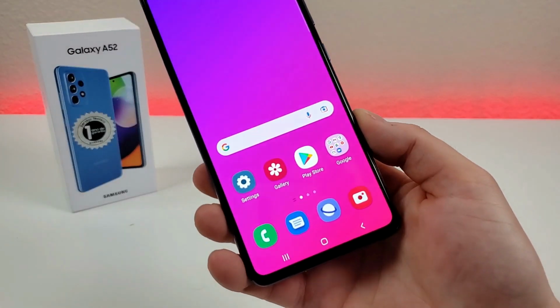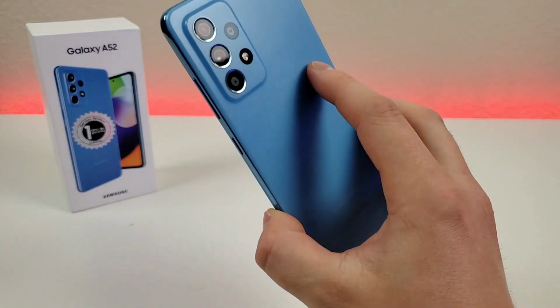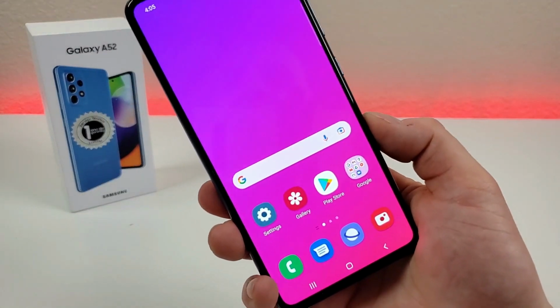Now with this particular version of the phone, and again, this might differ based on region, we are getting NFC. So if you do like to use your device to make mobile contactless payments, then you will be able to do that here with the Galaxy A52.